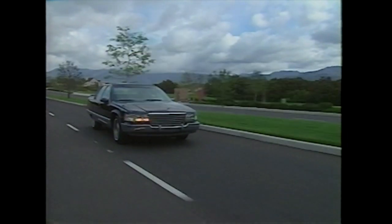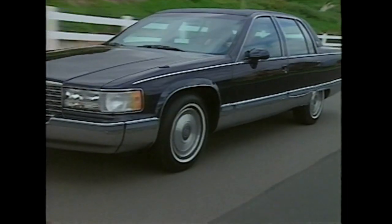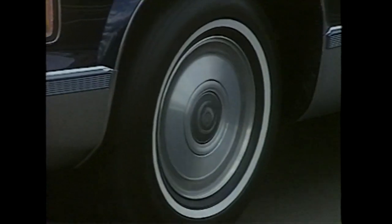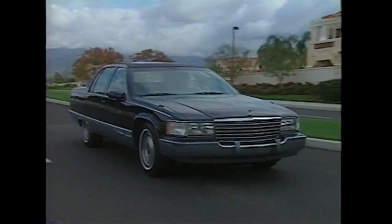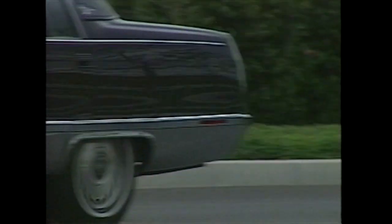At the same time, we've been able to utilize some techniques with the suspension system so that we are not losing a tie into the road, therefore allowing the driver some sort of contact with the road and at the same time maximizing his isolation from road inputs. Road noise and wind noise are prime examples of improvements we've made with the car.